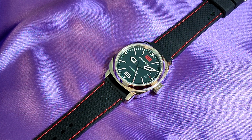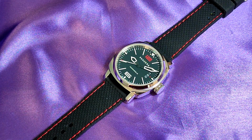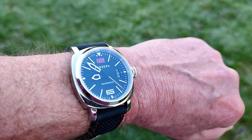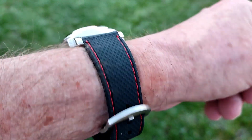I cheekily offered £170 and guess what, it was accepted. You see, every now and again a supplier needs some cash flow. It's always worth a punt making a silly offer. I quickly flipped the Rotary and now have the Panzera again. So welcome to my unpaid and unsponsored review of the Panzera Aquamarine Caspian Revisited.